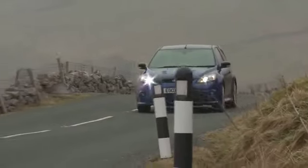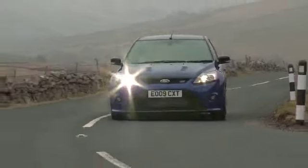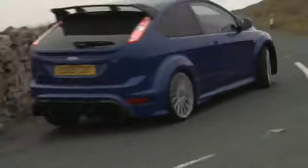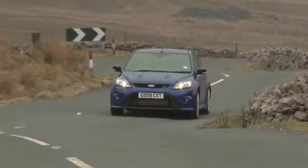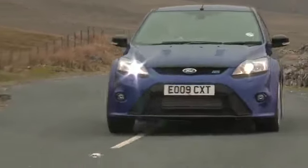One word describes why this Focus is so great, and that word is confidence. The confidence it gives you as a driver when you drive it. On a road like this, confidence is everything. You can have 1,000 horsepower, but if you weren't comfortable with the car that was deploying it, you'd be very, very slow over this road.